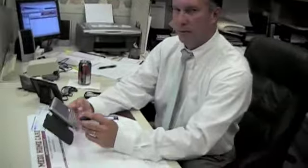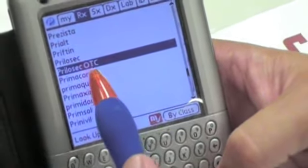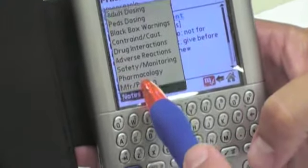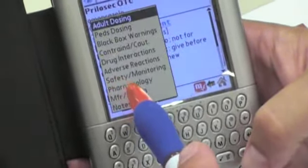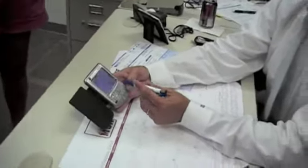Okay, and how did you access those on the PDA? Yes. There's a menu. You want to see this? There's a menu on this that has several things, and Hippocrates right here is the program that we use for all prescribing. We wanted to put her on Prilosec, and she wanted to know what it would cost, so there's a menu here of the different things that I can find out, and this says pricing. It says 20 milligram pills for 28 of them is $21.34. You get 14 for $20 and 28 for $21. I don't know why that is. So that was the first thing that we looked at.